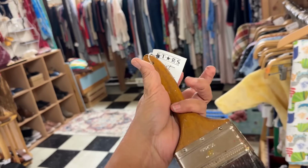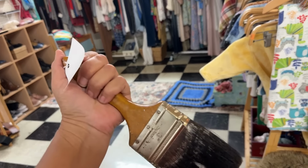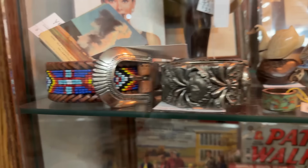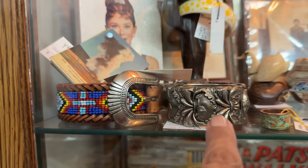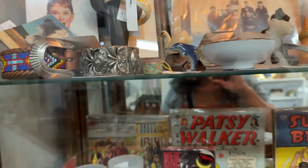So I found this brush for $4.99. I like it. And I'm going to have them open this case because I really love that for me, for moi.